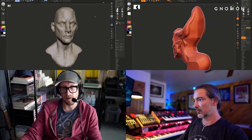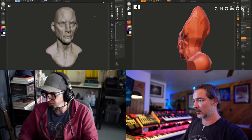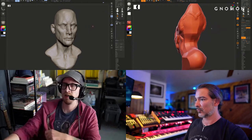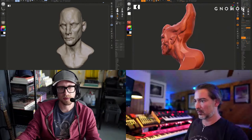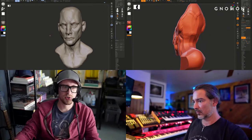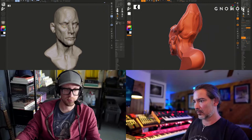And if you've never used it before, there's a free version called ZBrush Core Mini, which is much more limited than what we're both using today. But you can play around and sculpt and just experience what it's like to do digital sculpting. And they have a version up from that, which is called ZBrush Core. And then they have just full ZBrush.